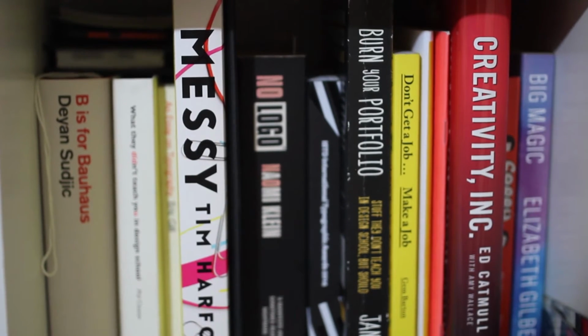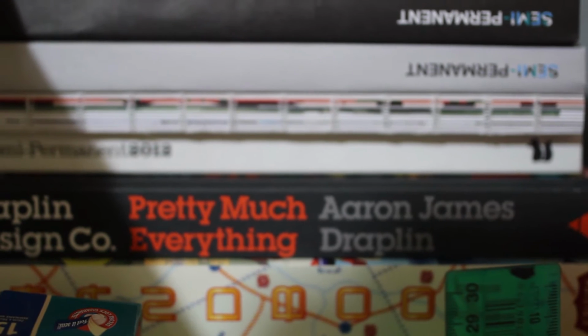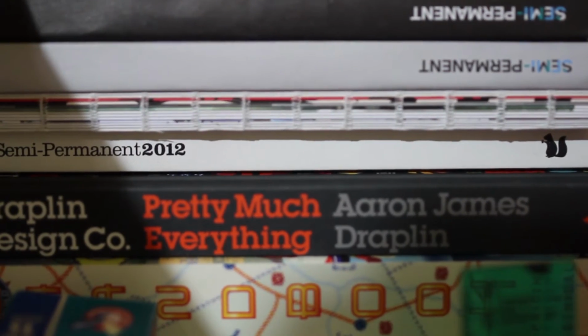I also then have 2 shelves full of design books. So I have all of my books about creativity, design and art on these 2 shelves. These drawers at the bottom are just a whole bunch of design and craft art supplies. So the first drawer is full of anything kind of related to stickiness or cut and paste, that's kind of the general theme.